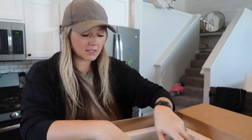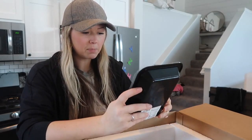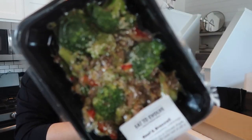And it has some broccoli in there. This is a beef and broccoli. Ooh, the sesame seeds on top look so good.